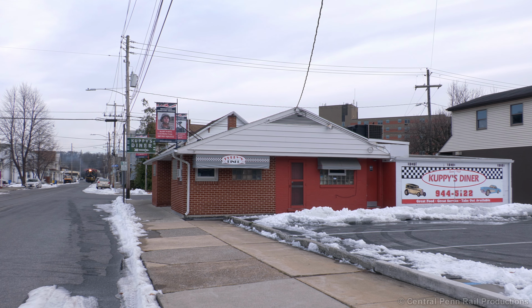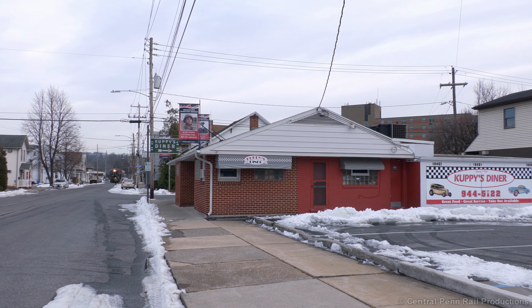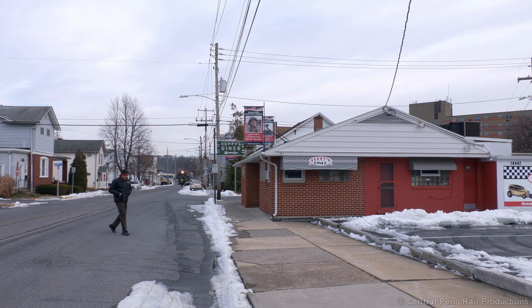I'm set up for a shot of them passing the famed Cuppy's Diner, a staple in this part of town for over four generations, nearing 90 years of service. They're closed by this time in the afternoon, now a few minutes past 3.